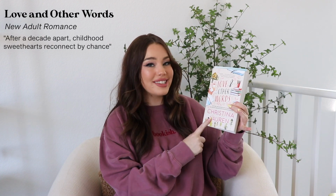This is one of those books that shares the past and present points of view, which are always some of my favorite. In this story, you see how their love comes together and also how it falls apart. This book is just absolutely beautiful, and I think it's the perfect summer read. Every Summer After is actually extremely similar to my other recommendation, which is Love in Other Words by Christina Lauren.